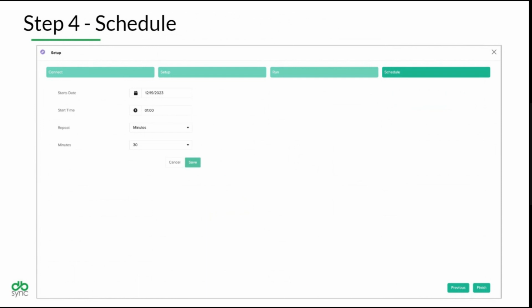The final step allows you to take control by setting a schedule for your sync. Specify the update task, start and end time, and frequency to ensure continuous synchronization between both applications. This ensures that your Salesforce and QuickBooks remain in sync, maintaining consistency in data across both platforms.